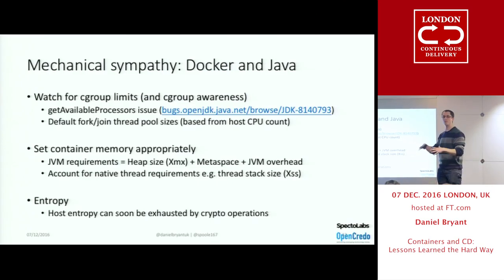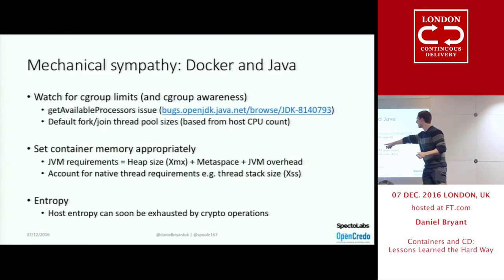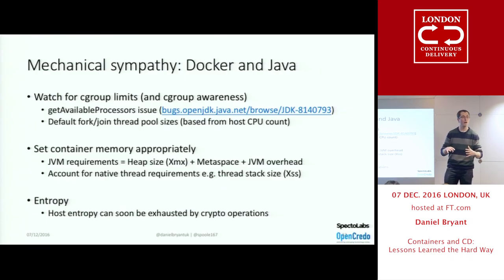Same thing with developers being exposed to these new things, like the way you set memory. Mostly this is an operations thing, but we find developers doing it more now. And being aware that in Java, you don't just want to set the Docker container to the heap size, because there's more going on in a JVM. You want to account for metaspace, there's some overhead. If you're doing a lot of threading work, there's a native memory overhead with threads as well. Whole bunch of interesting things like that.